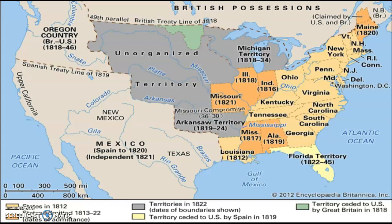So in the antebellum era, that is the years before the Civil War, American planters in the South continued to grow tobacco and the Carolinas were growing rice. But cotton, however, emerged as the antebellum South's major commercial crop. It eclipsed tobacco, rice, and sugar in economic importance. By 1860, the region was producing 2/3 of the world's cotton.